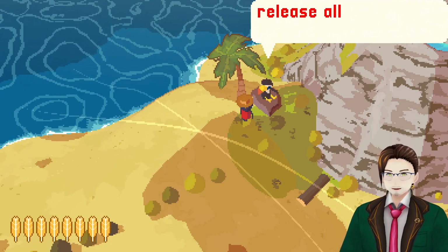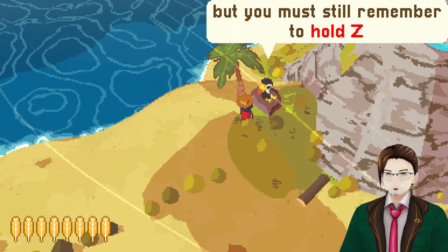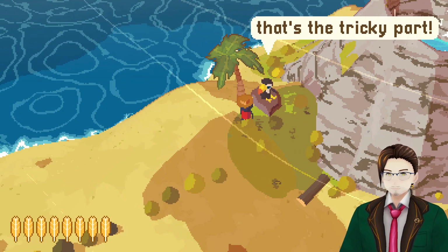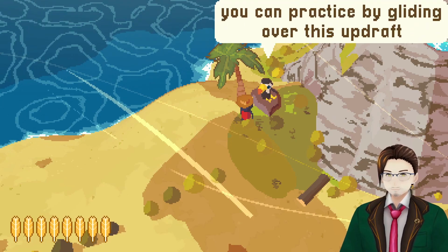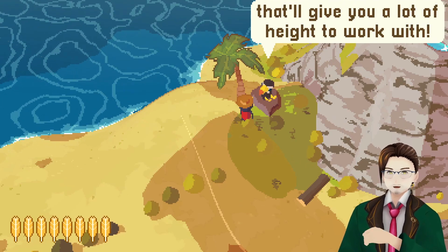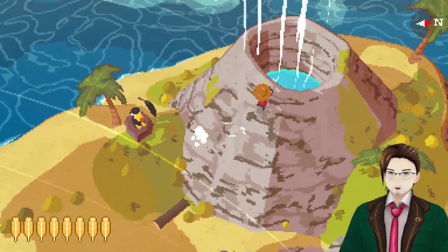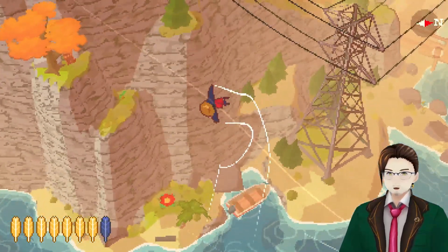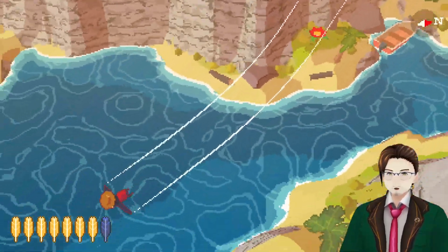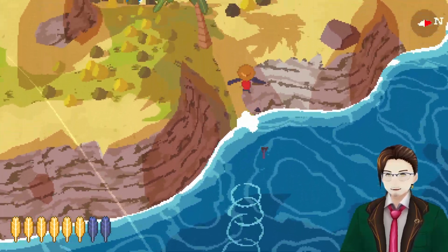If you're high enough off the ground, release all arrows to dive downwards. You must still hold the whole time. That's the tricky part. With a good dive, you can build up the lost speed. You can practice by gliding over this upgrade. It'll give you a lot of height to work with. Oof. It's a very hard control.